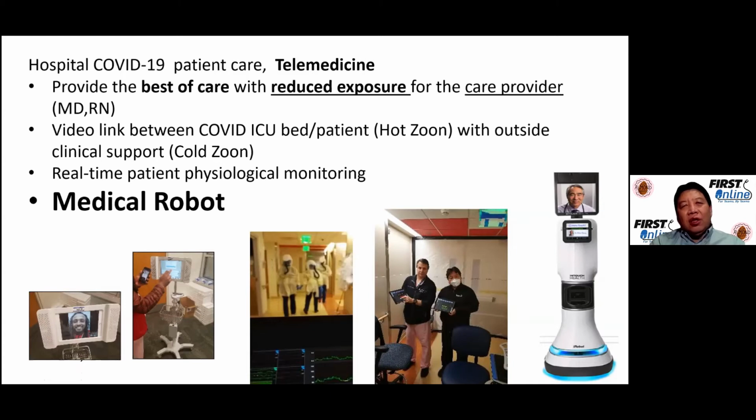Very unfortunately, in this particular disease, the patients' families are not able to see them in the ICU physically, so this provides another way to do that. And the software we're using is very interesting. It's the same software that I'm talking to you on, Zoom. We have a few hundred of these. Each patient has a pair, one inside and one in the cold zone.